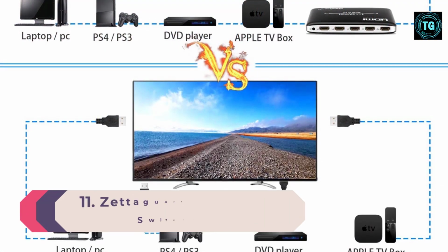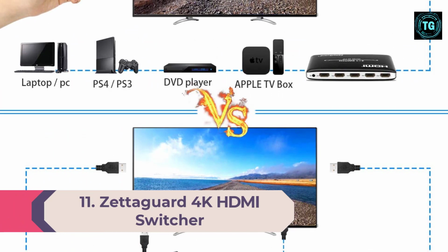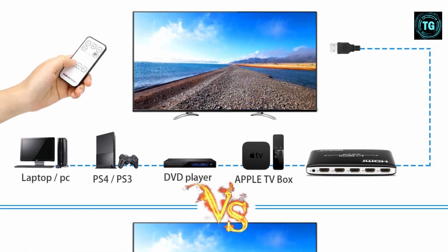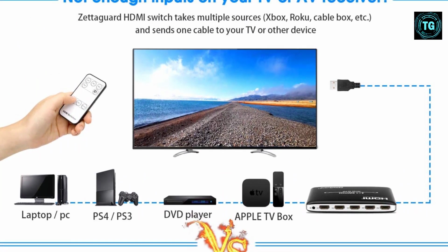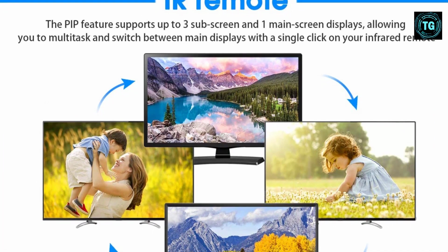Number 11. ZettaGuard 4K HDMI switcher. If you're looking for a thoughtfully designed HDMI switcher with a premium look and feel, the ZettaGuard 4K is worth some consideration. Our reviewer tested it for weeks and thought the 4K content she streamed on her PC looked great, with the HDR coloring really making the videos pop. The ZettaGuard 4K could have been our top pick.